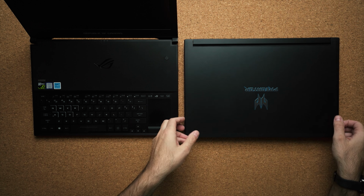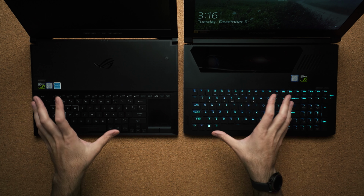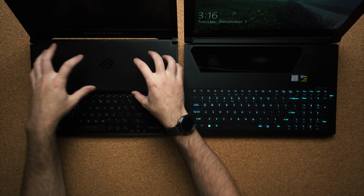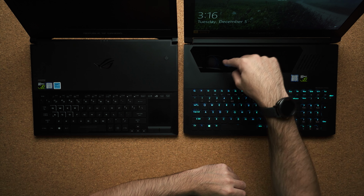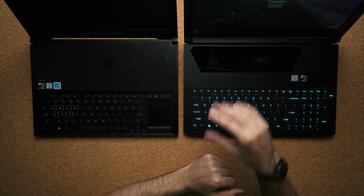So on the Asus and the Triton, the keyboards are on the lower end of the laptop. This was done because all the cooling has to happen on the top. Now with the Asus, it's just kind of like a metal pad, whereas on the Triton, you can actually see the heat pipes going across underneath the glass. Now the cool thing about this glass on the Triton is it's also a trackpad, so I can move my finger around and you'll see scrolling on the screen.